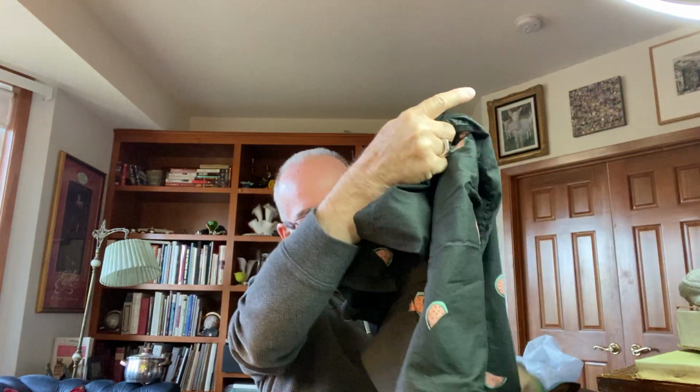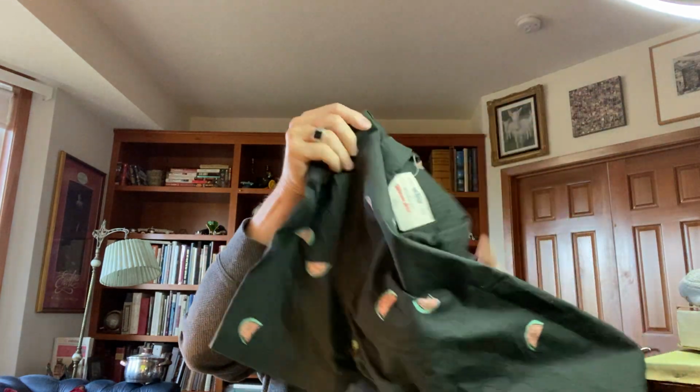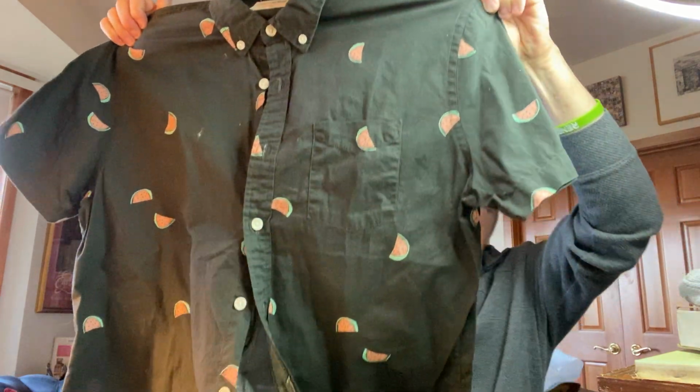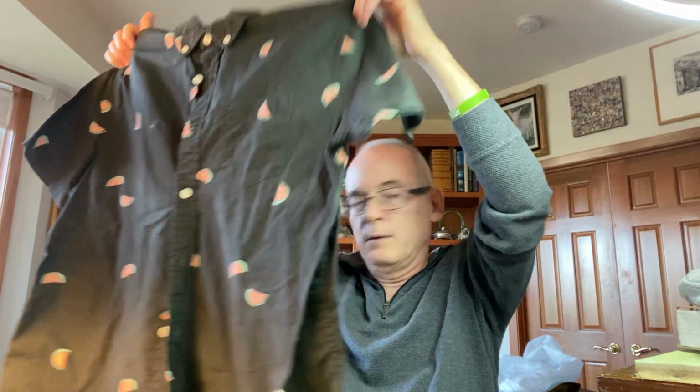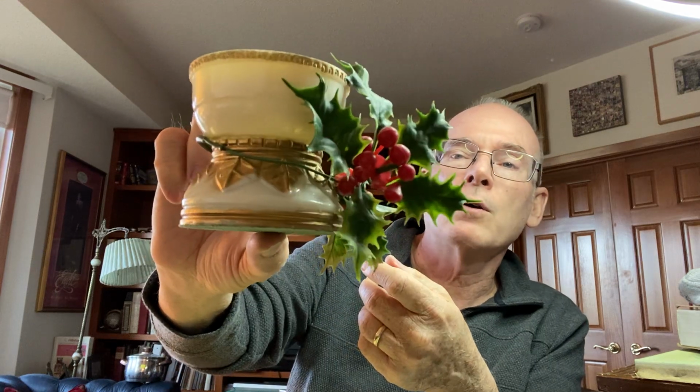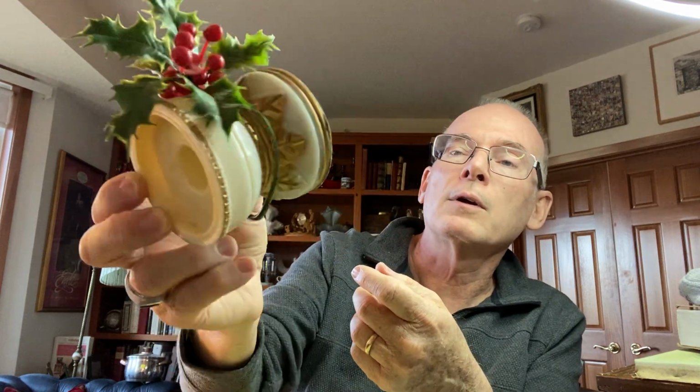We did do some clothing bins the second day. I found this watermelon shirt for me. So you'll see me wearing this. It's going to be awesome. I love shirts like this, as you guys mostly know, if you've been watching any length of time. Oh yeah, found this vintage Christmas candlestick holder, with the felt on the bottom. So that's kind of cool.